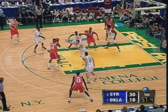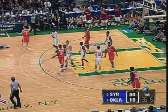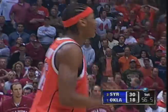Arad tries to do it off the dribble, but he doesn't get any help. And Anthony shuffles his feet, travels. But since Oklahoma led the game 17-16, Syracuse is currently on a 14-1 run.